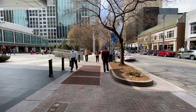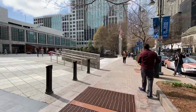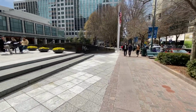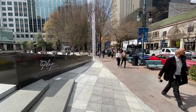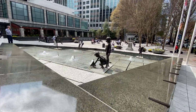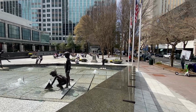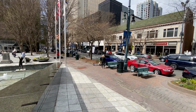There's another area people sit outside and eat. Got the grill over there. The plaza. Got a fella down there playing some tunes. Yeah, this is nice what they got right here. Got another water fixture going on, so maybe they're working on that one up there at the square. It's cool. Got a lot of activity out here. Everybody seems to be in a good mood.